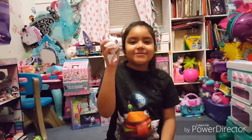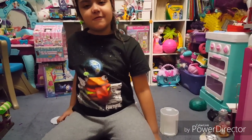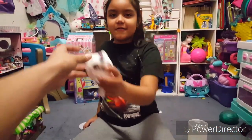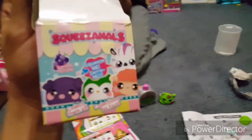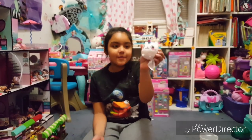It smells like marshmallows. I think it smells like marshmallows and grape. Let's see, does it? Yeah, scented perfume. It is grape. Cool. But it has a very soft scent. Super, super cool.